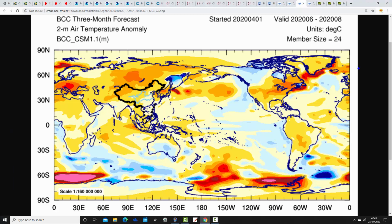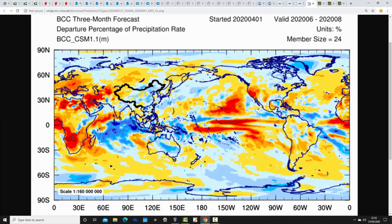Temperature anomalies are slightly above average, maybe not quite as warm as you might have thought given the high pressure signal. Many parts of Europe are having a very warm or hot summer, though. And in the precipitation anomalies, it's drier than average due to quite a lot of ridging going on. So, below average rainfall. A dry anticyclonic type summer forecast from the Beijing Climate Centre seasonal model.